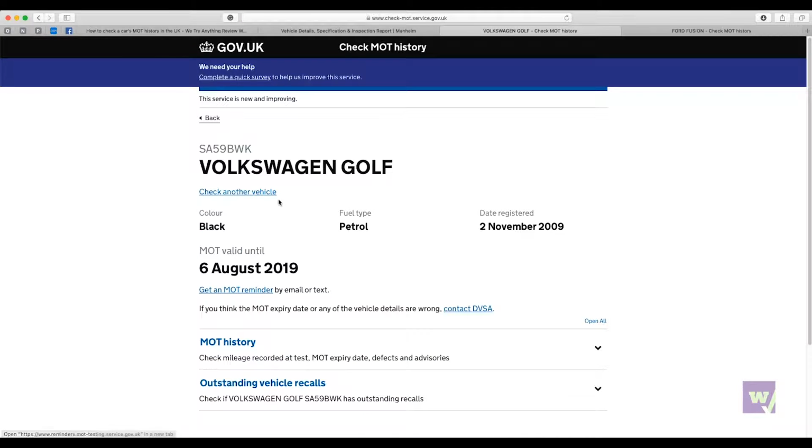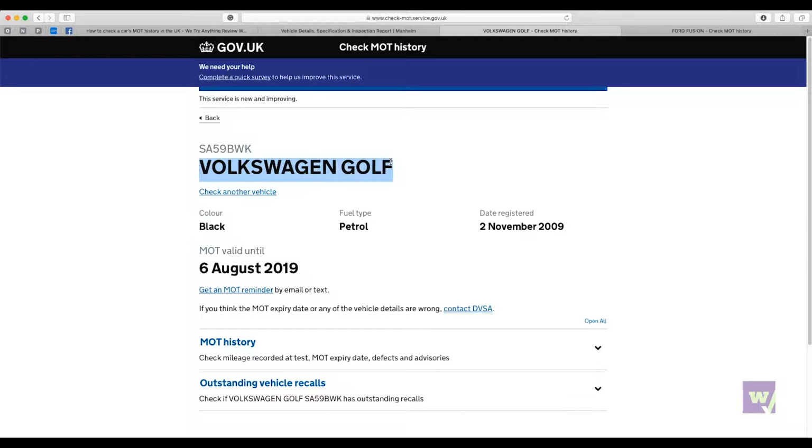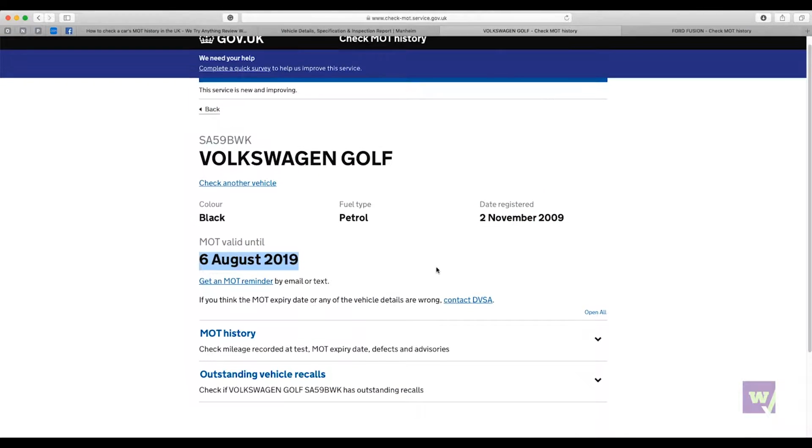What you'll see now is that it's confirmed that you've got the SA59 BWK here, which is correct to that car, and it is a Volkswagen Golf, just to make sure it's okay. You've got confirmation of the colour being black, petrol when it was first registered, the date on which it was registered, and when the MOT is valid until. So already you've got an idea when the MOT is going to run out for the car. It's a great point just to check. If you've got an MOT you're not sure of when it's going to end on your car, then it's worth checking with this. Here you can get an MOT reminder.